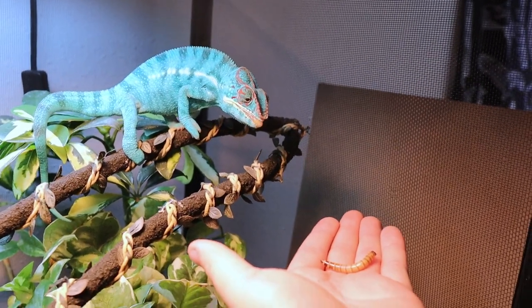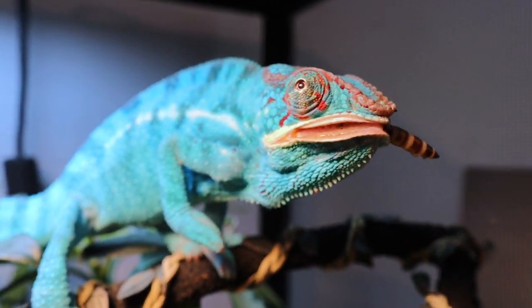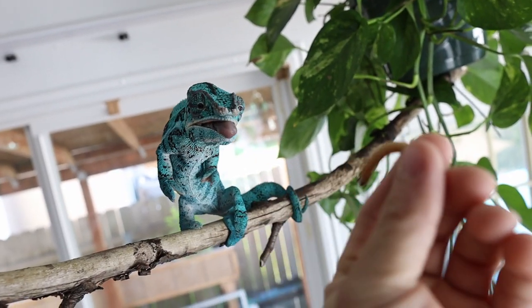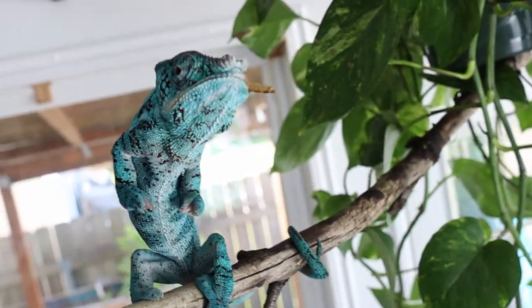And one of my favorite things about keeping these guys as pets is just watching them eat. The way they shoot out their tongue like a little pistol. I always think of a little sniper when they get their prey. But fun fact, did you guys know their tongue can go up to 1.5 times the length from the nose to the vent of their body? I know, it's pretty freaking wicked, right?